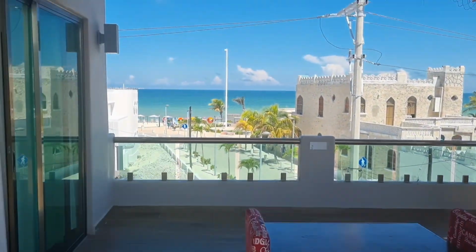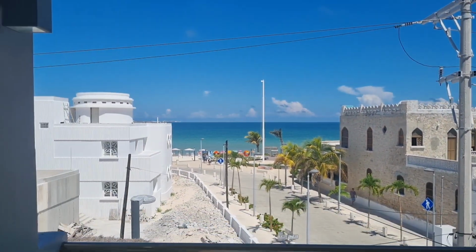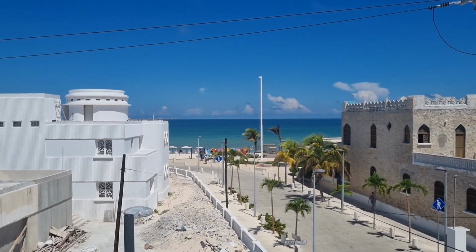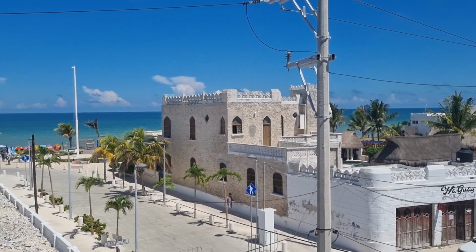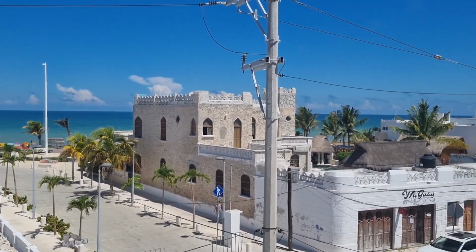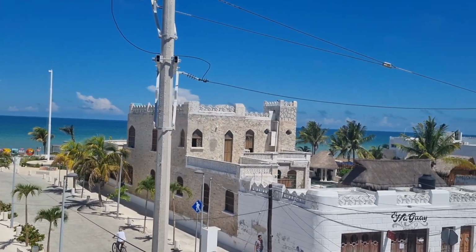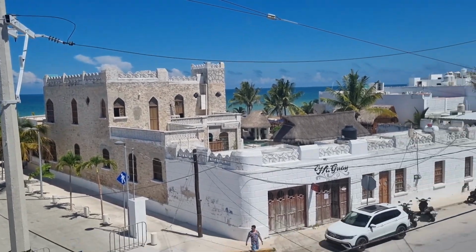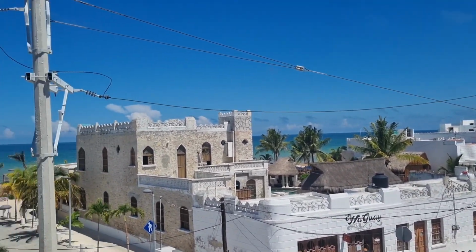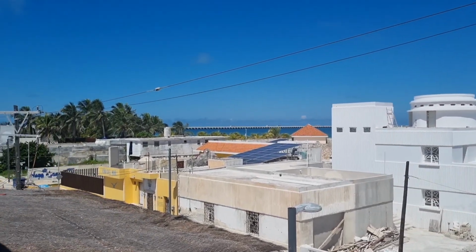So we are right on the beach view. And this little crazy, and we're right across from the club that we went to last time, which is La Hacienda, I'm pretty sure. La Hacienda. So, not bad. Not bad, just nice to have a sea view. Selena's happy. That's all she wants.